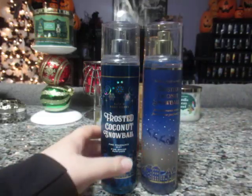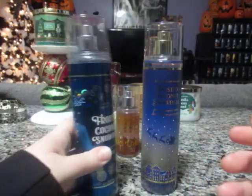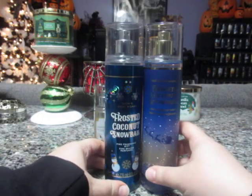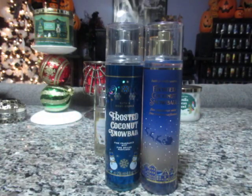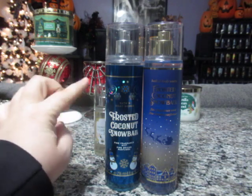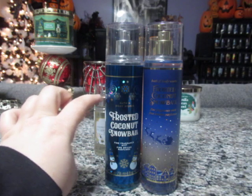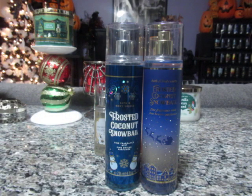And the one from 2019 has no fragrance notes on the back, but the packaging is really pretty. That's why I still have it in my collection. I've used it quite a bit, actually. I think it's up to there. So I thought I'd just upgrade this year, because you never know with Bath and Body Works.